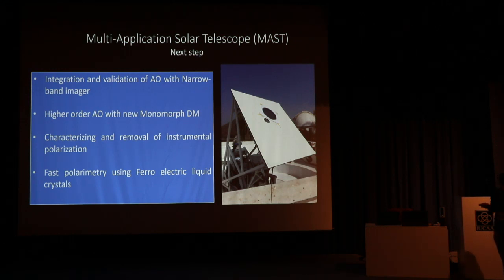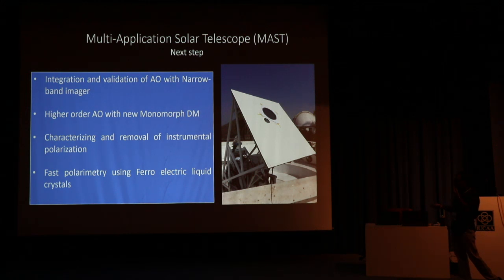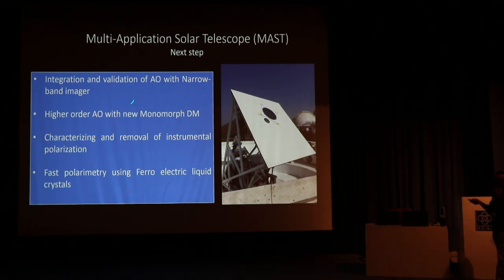So the next step is the integration and validation of the AO with the narrow band imager, which is being done. I think last week we had some observations with the AO integrated to the narrow band imager. And then we also plan, as I told you earlier, the present AO system uses 37 actuators. Now we have a monomorph mirror, which has around 96 or 98 actuators. This is being tested and will be used in place of the current AO deformable mirror. The characterization of this monomorph mirror has been carried out.